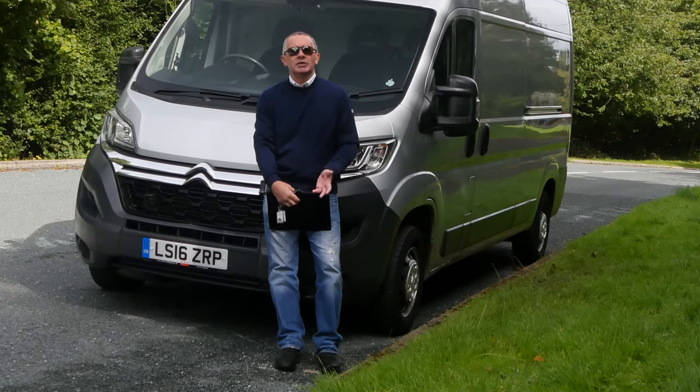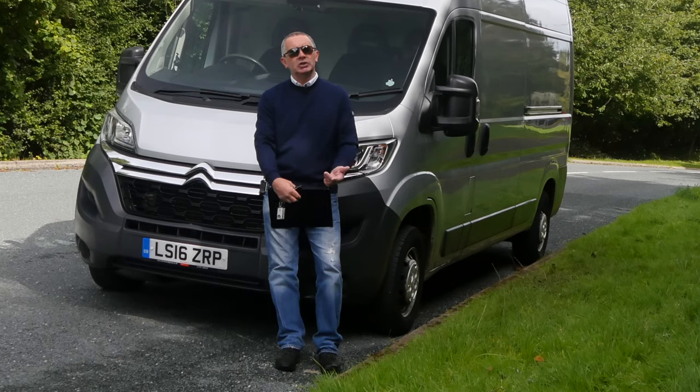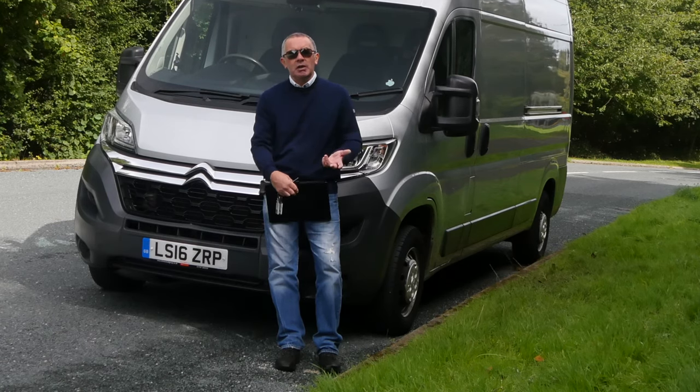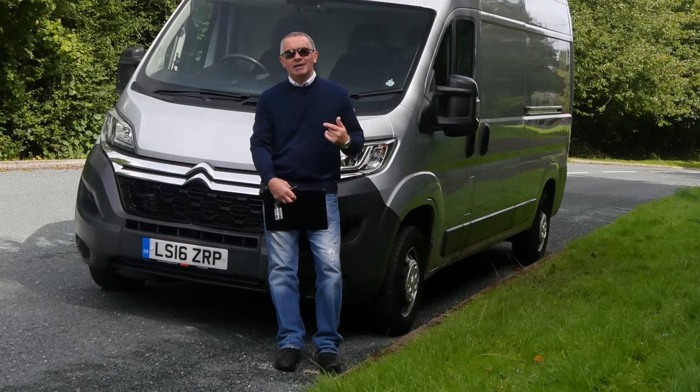Now I'm going to go around this vehicle and point out its imperfections. If you're a builder, you know very well that the van's going to get dinged and dented in a couple of weeks, so it's not going to make any difference to you. It's a tidy van, it's a bright looking van, but there's a couple of marks on it, a couple of imperfections, and it might just put you off buying it to convert to a camper. So as I say, we'd rather be honest and upfront here.